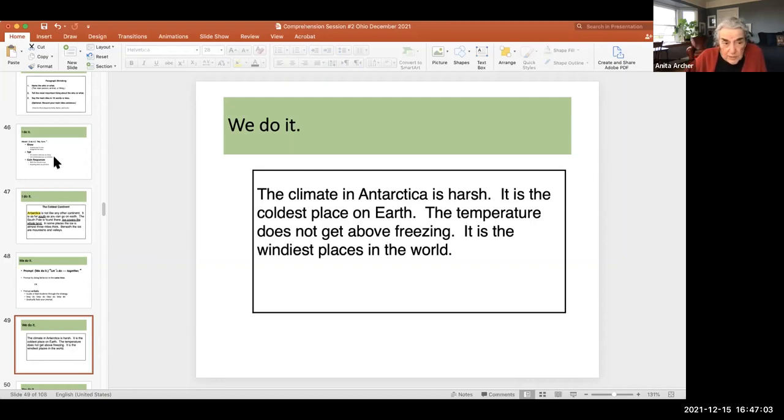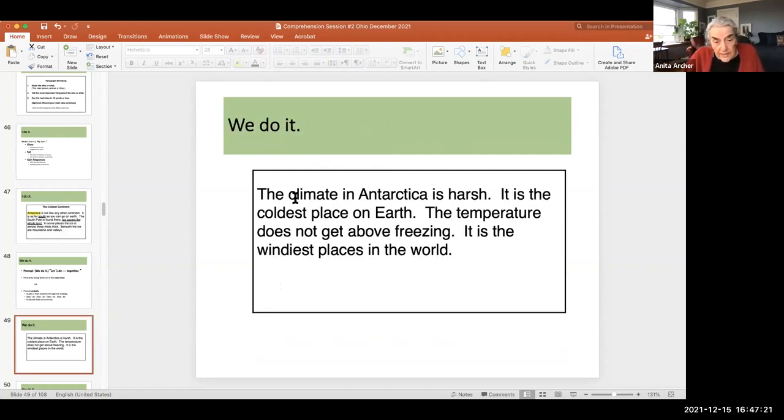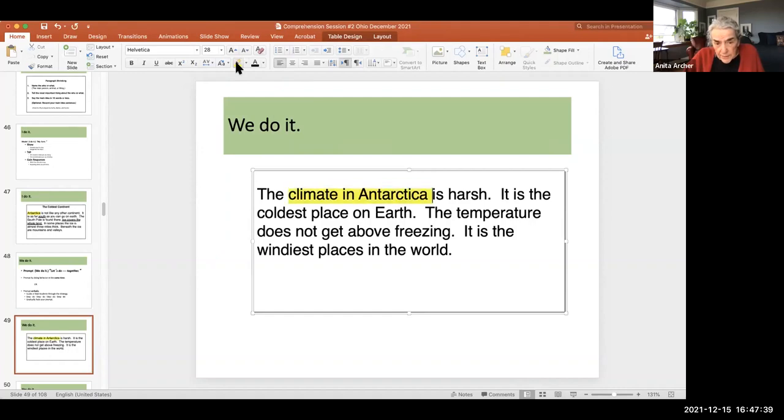So I say to the students, first we have to figure out the name the who or what, the main person, animal, or thing. So I'd have the students think about it and then suggest it to their partner. And then I'd call on them. And inevitably, one child would say, well, it's still about Antarctica. Yes, that would work. Another child might say it is the climate, about climate, but only in Antarctica. And so we might conclude that it is about the climate in Antarctica.